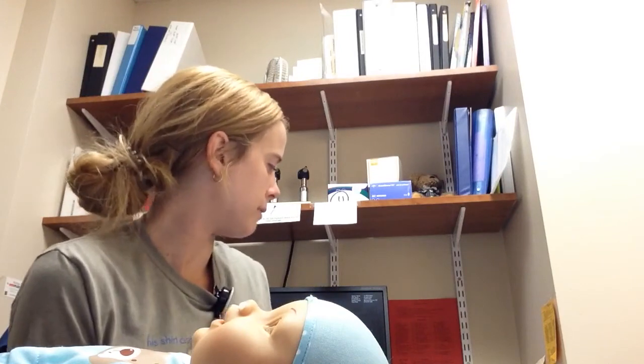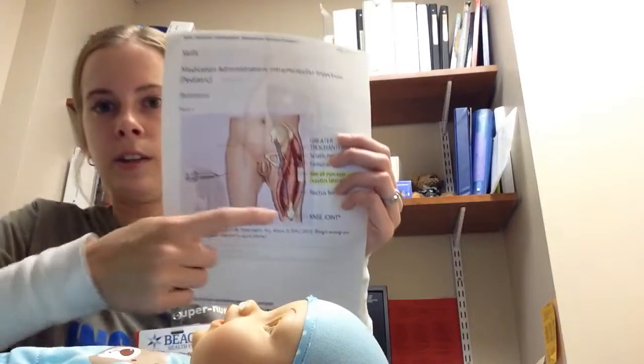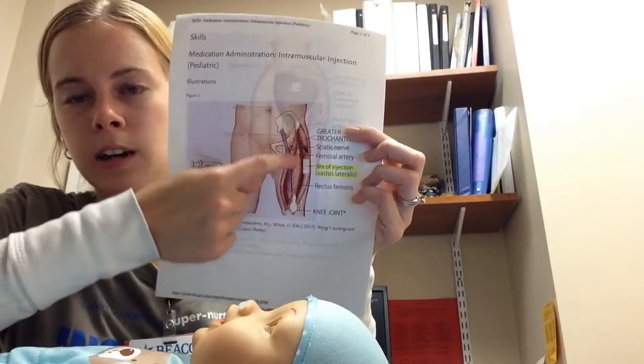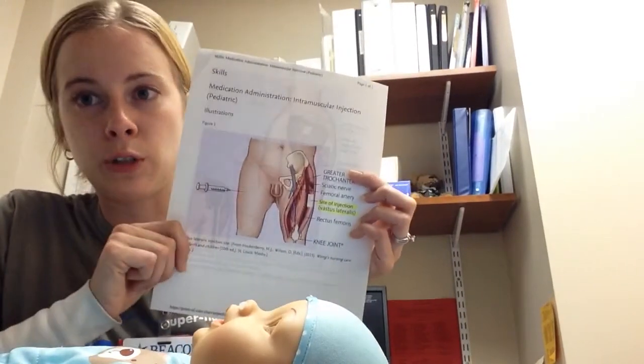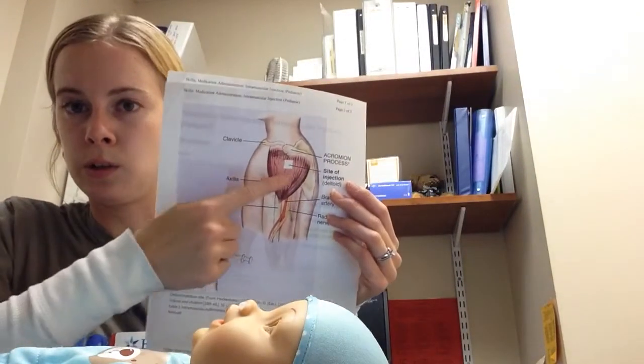And so I do have this little diagram here. So the vastus lateralis muscle here on the leg is the one we usually do for our kids. And then obviously the older kids and adults, we do the deltoid.